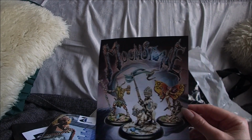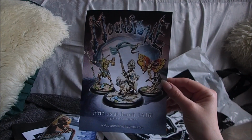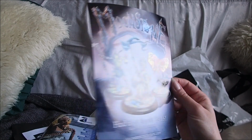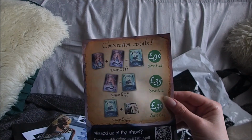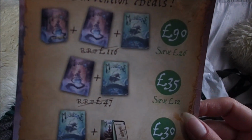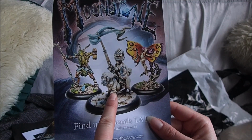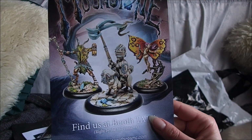Flyer for Moonstone. I do like the artwork for this. Haven't actually played it. Didn't actually get round to having a look at it, but the artwork is really pretty. Look at the artwork. And I mean, look at that. I'm not keen on pugs, but that is hilarious.